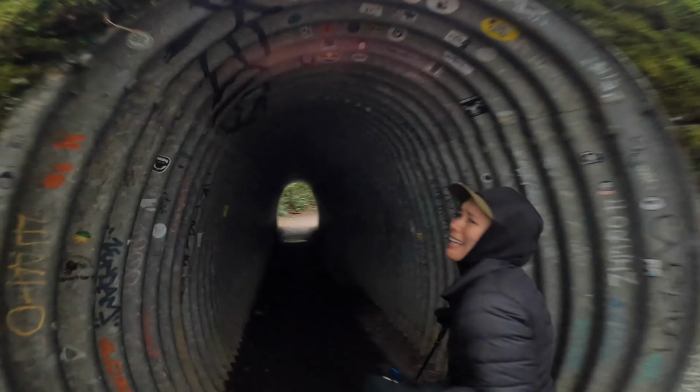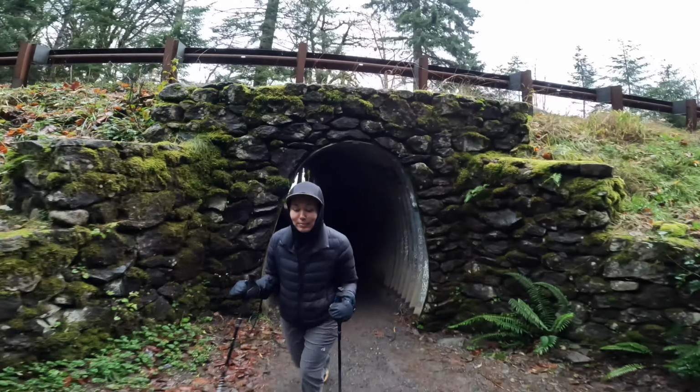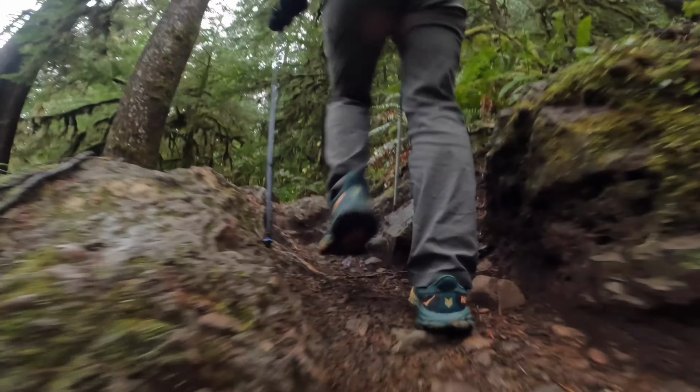We have parked here in the Storm King Ranger Station parking lot for the trailhead. We're going to go under Highway 101. It's a fun under-the-road tunnel. Should be a spectacular morning here checking out two of the best hikes in Olympic National Park.